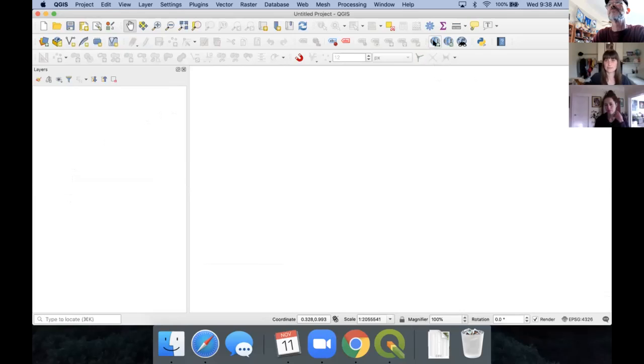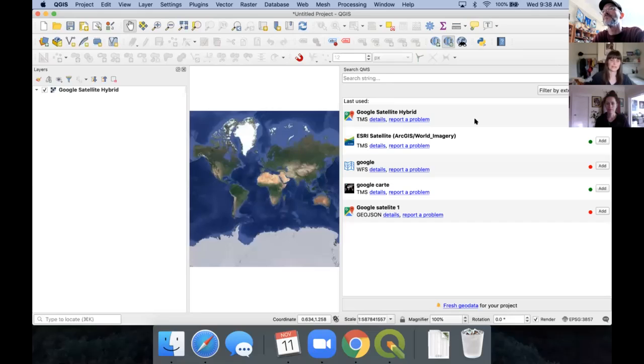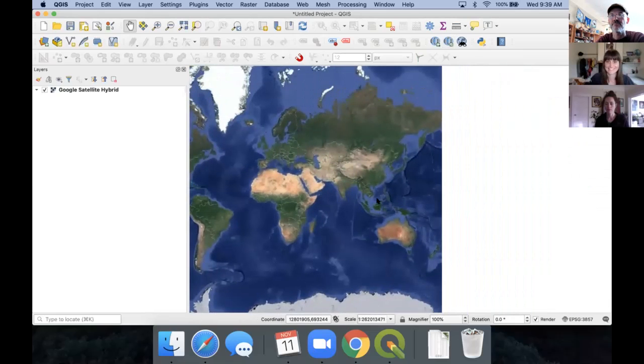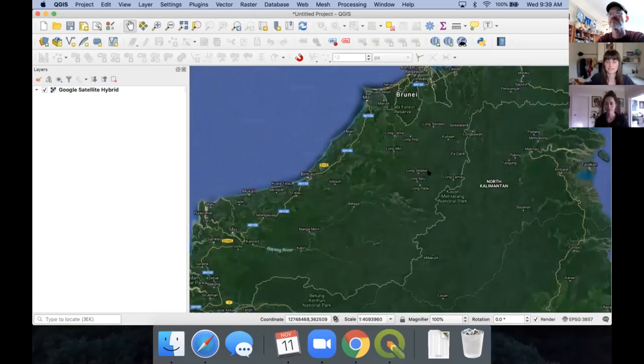And the way that we start is we use these little quick map services buttons to find the base map so that you can see what you're looking at. And I generally use this Google Satellite Hybrid because it has pretty good definition up close, whereas some of the other ones, once you get to Borneo, and you get up close, it just says map not available. So here we have the world. And here we have Borneo. We work in Sarawak, which is this state. And we work in this area, which is the Baram region.